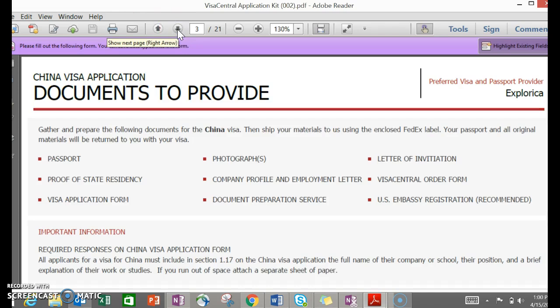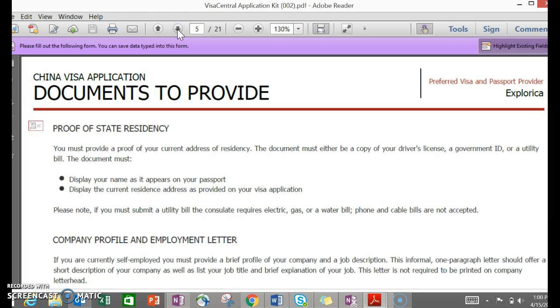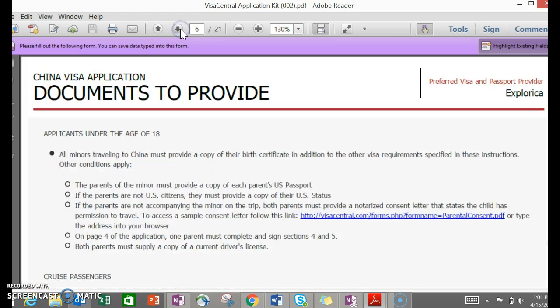So it's 21 pages. Again, that same information about what documents you need. The letter of invitation, we do have that from Explorica, so that's good news. Proof of state residency, again, because many of you may not have these things, I really think calling and asking what would count, if a report card or something else from school would count.